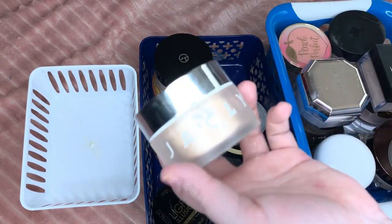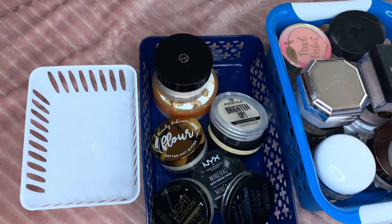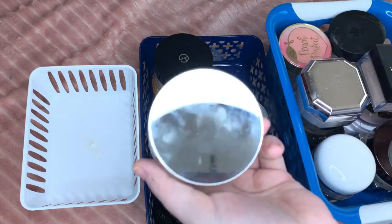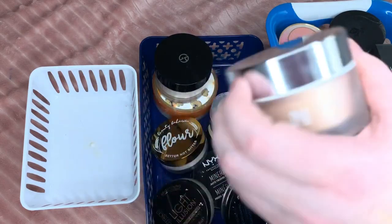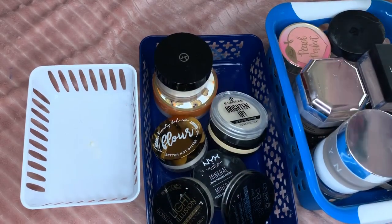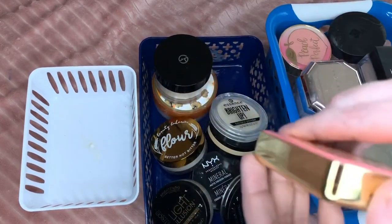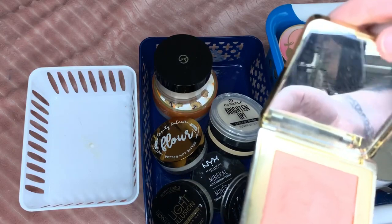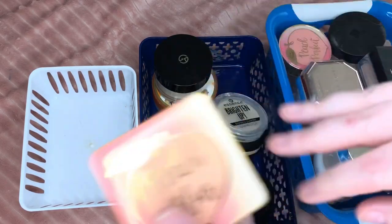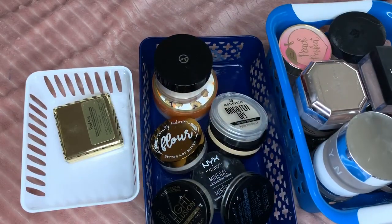This is by Jaclyn Hill, and let me see what the title of this one is. Brighten Up Luminous Powder. I use this similar to the Hourglass ones, to put a sheen all over my face, and I love it. This is the Peach Blur by Too Faced. This one is expired. I got this at TJ Maxx, and when I looked up the number, I tried to scrape off the hard pan. It just is not working correctly, so I'm going to let that go.